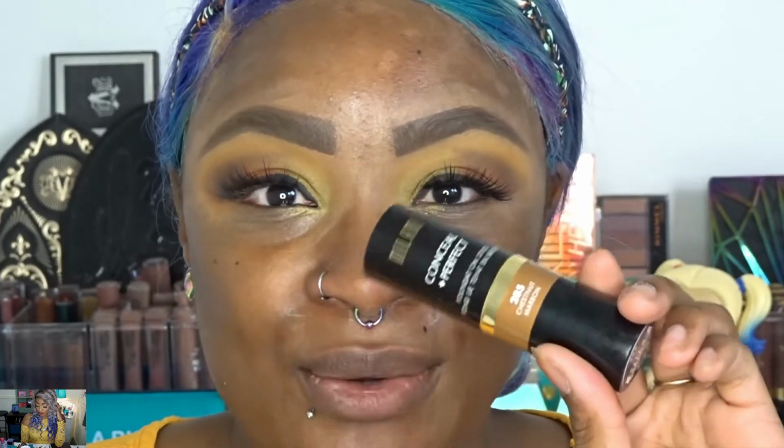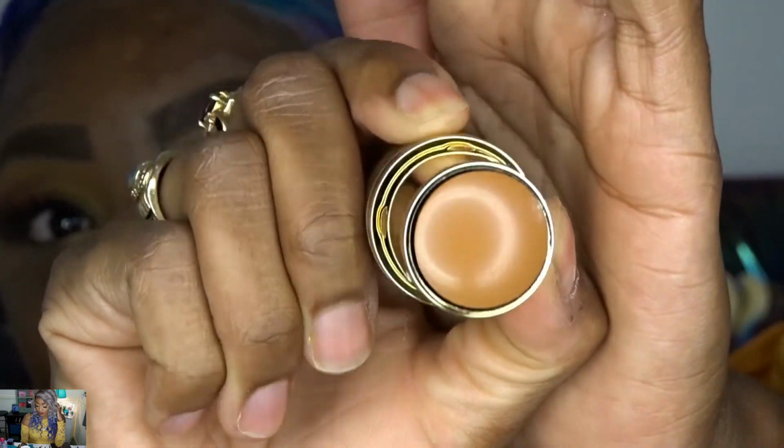We're going to be going in with another stick foundation today. Hopefully this one goes better than yesterday's. This is the Milani Conceal and Perfect Foundation Stick 285 Chestnut. We're going to show you what chestnut looks like, you guys. Remember what the color looked like from yesterday from the Neutrogena chestnut? If you haven't checked out that video, make sure you do, because that was not chestnut. This, my friends, is chestnut.